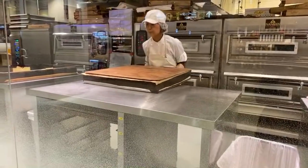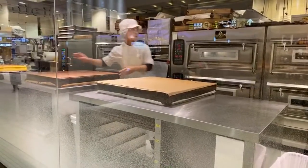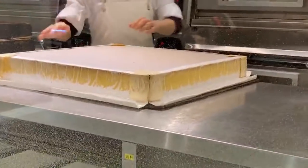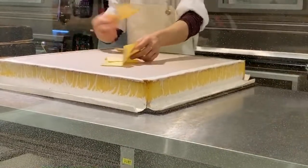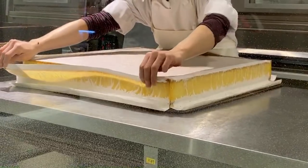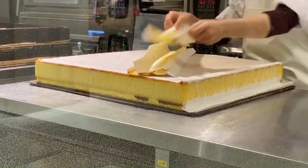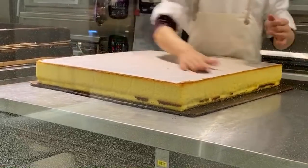Whoa, she flipped it. That's so awesome. Oh, that's how you do it. This is the greatest day ever. So satisfying. Just peel that paper. Wow. Oh gosh, I want to eat that.